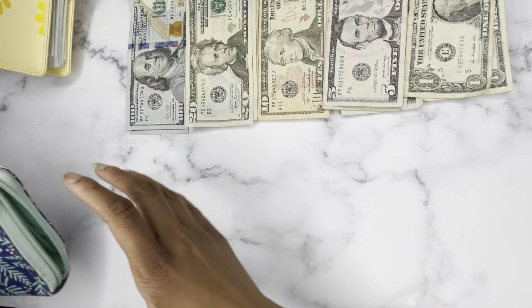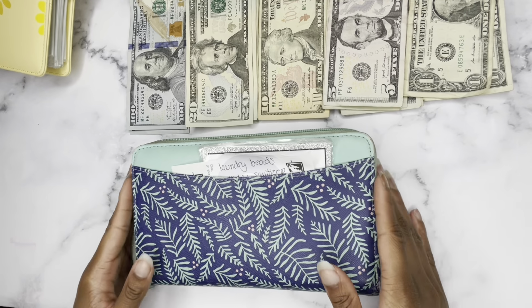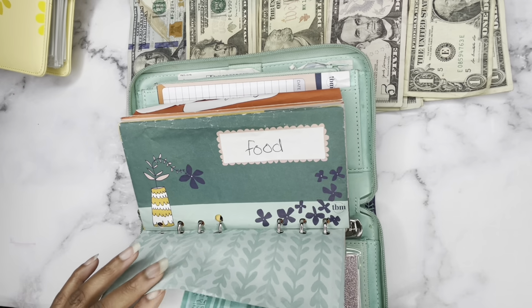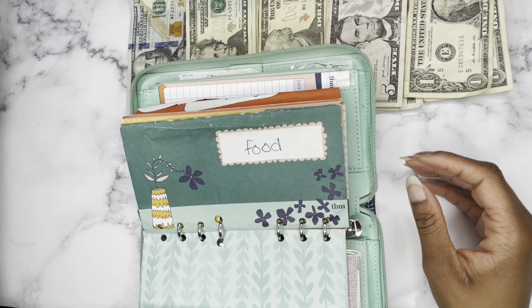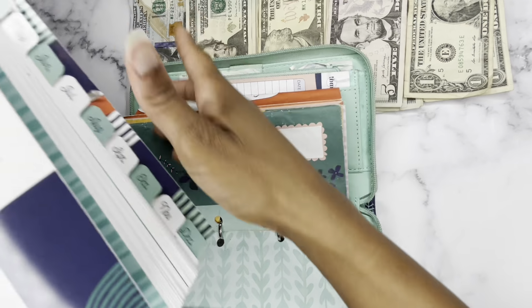So we normally begin with my cash envelope wallet, so we'll go ahead and start with that. The refill is empty. I don't even have my budget book over here. Just a little out of whack.